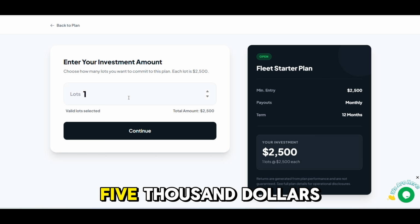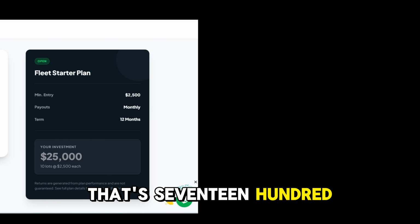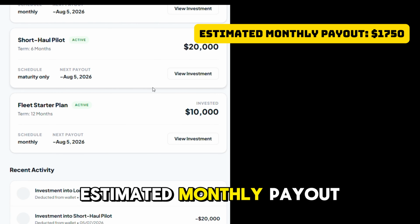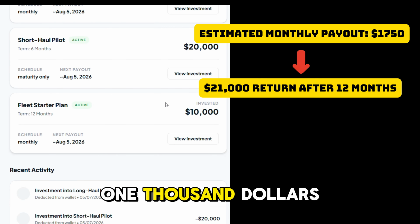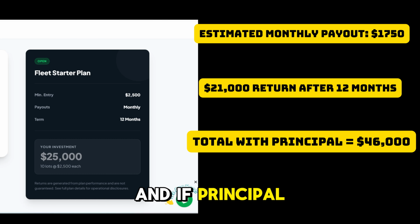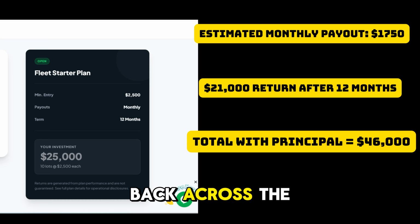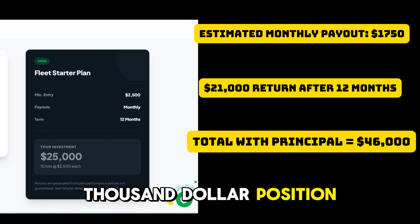Then I scaled the question up. What does $25,000 look like? At 10 lots, that's $1,750 estimated monthly payout, $21,000 in projected payouts over 12 months. And if principal comes back at maturity, $46,000 total back across the term on that $25,000 position.